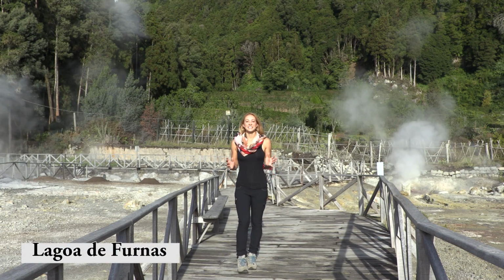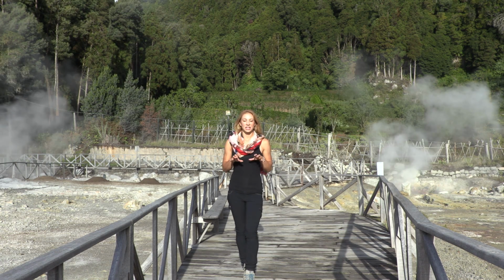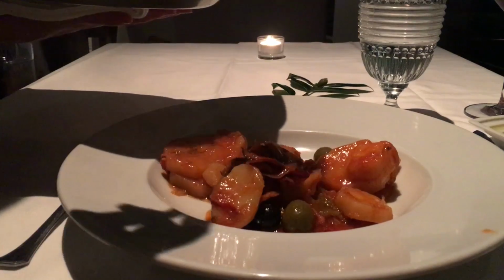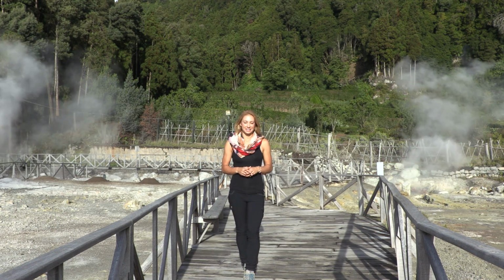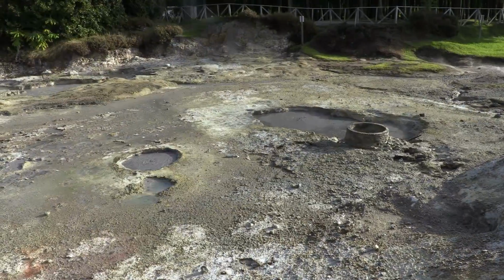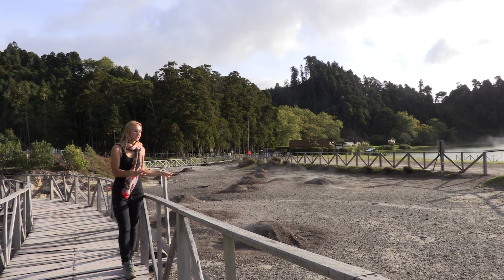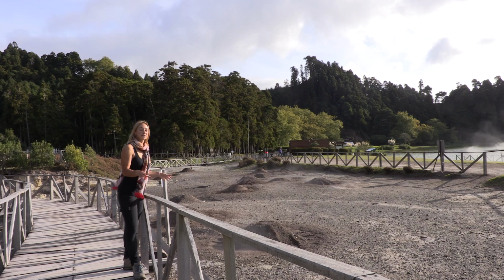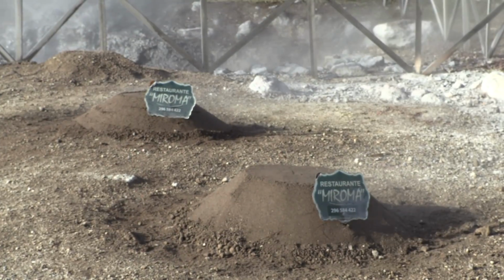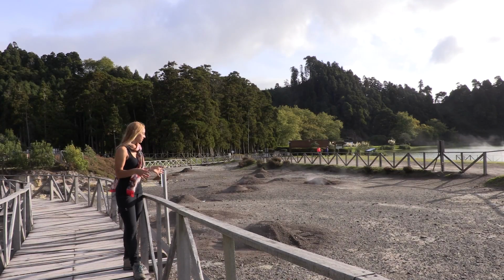I am at the calderas of Lagoa de Furnas, or Furnas Lake, and it is here that the locals cook one of the local Azorean dishes called cozido. This is a stew that is cooked in the hot springs for about 8 hours, and it consists of a mixture of meats and potatoes. If you can see all these little mounds over here, these are actually many of the different restaurants here in Furnas that have put their pots in to cook, and they'll come back later this afternoon before their dinner rush comes to extract them and serve hungry customers.